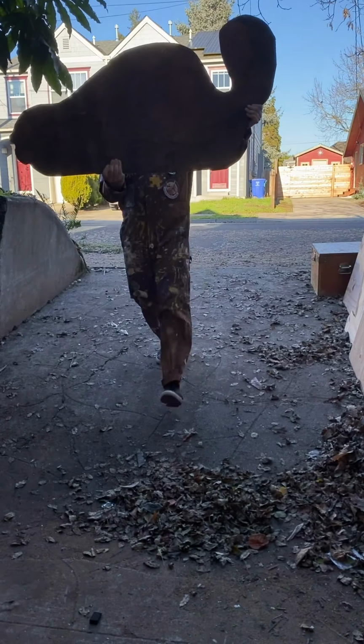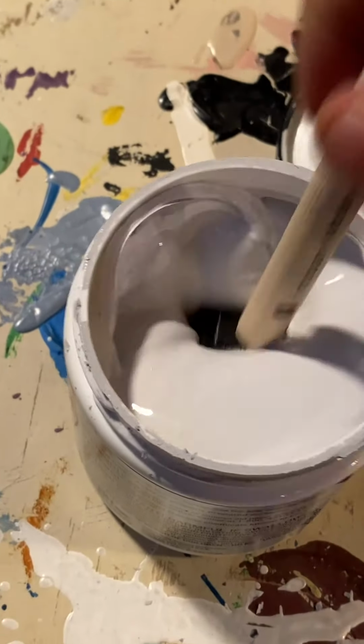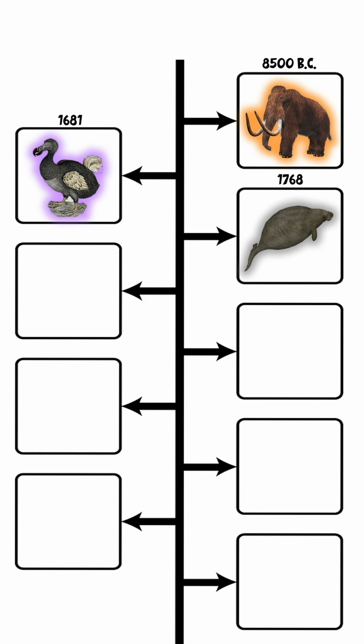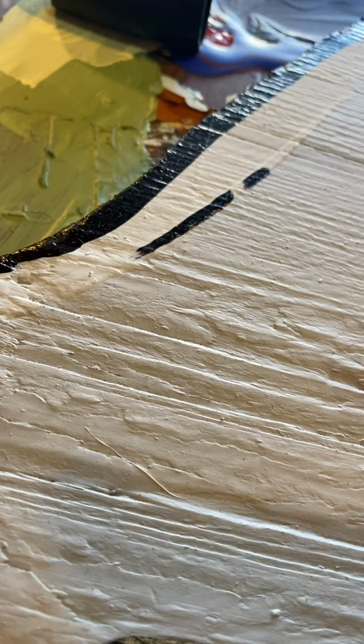The Steller's sea cow, a marine mammal from the same family as dugongs and manatees that can weigh about 10 tons. And that's from a diet consisting mostly of kelp. Sadly, due to their size and slow speed, these amazing animals were hunted for their meat straight to extinction back in 1768. It's also theorized that the reduction in kelp due to human interaction added to their demise.